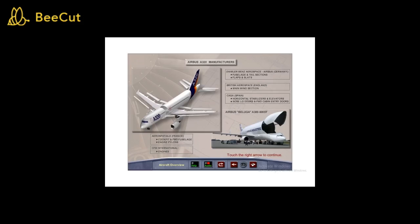Aerospatiale of France constructs the cockpit, forward fuselage, and engine pylons. The engines come from CFM International. All the components are shipped to Toulouse, France, where final assembly takes place. Airbus has modified a cargo aircraft entirely for this purpose.